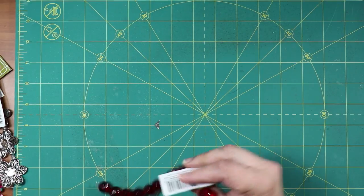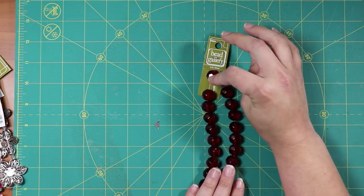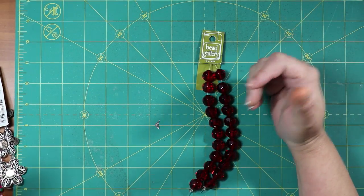I got these beautiful red ones, and I don't know why I didn't get more. Maybe I did in another bag, but these are so heavy and so pretty. I thought they'd be cute for Christmas time or another one of the skull journals. If you guys haven't seen it, I will link it now.